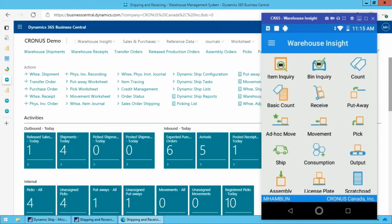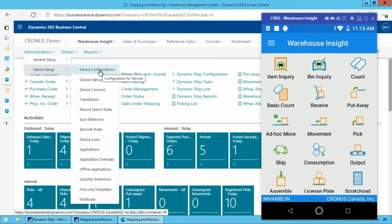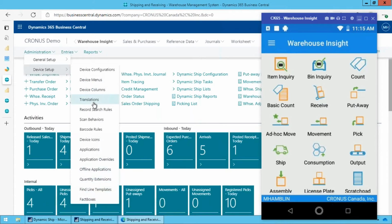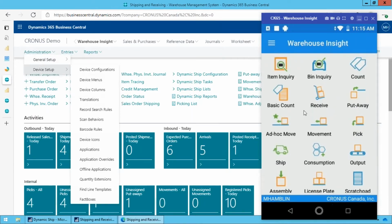Now, all of the apps that you see on here are actually built inside Business Central. So any of the management on these devices is all done in Business Central. So all the configurations, all the applications, all your extensions, offline fact boxes, all of that's managed in Business Central. So if I want to change what this menu looks like or add my own applications, like for example, this job journal one here is an application I built with our app wizard and plugged it in. So you can do all of that kind of stuff from within Business Central.